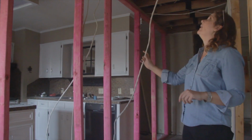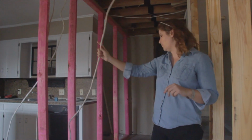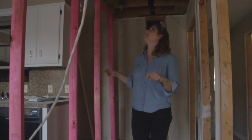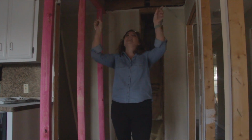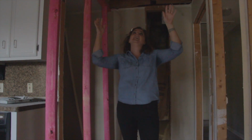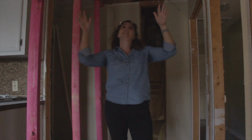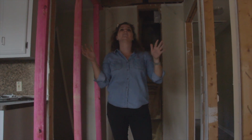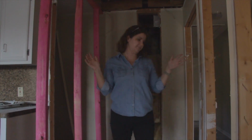Have some wiring that cannot be moved quite yet. And we also have a nice little black pipe running through here. And what a black pipe is, is your gas line. And so it's very important that you have a licensed plumber move it properly out of your way so you do not cause an explosion when you have the gas on.